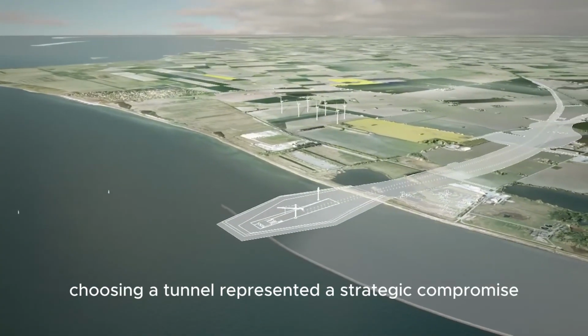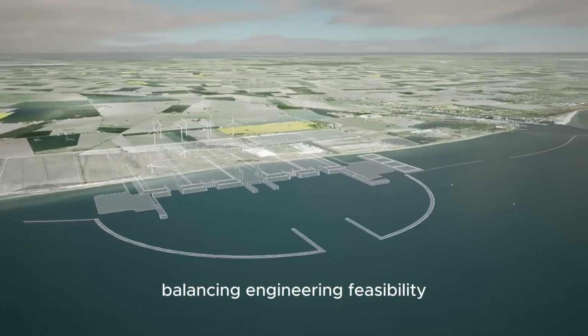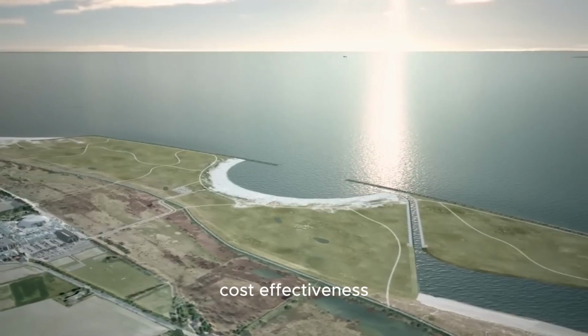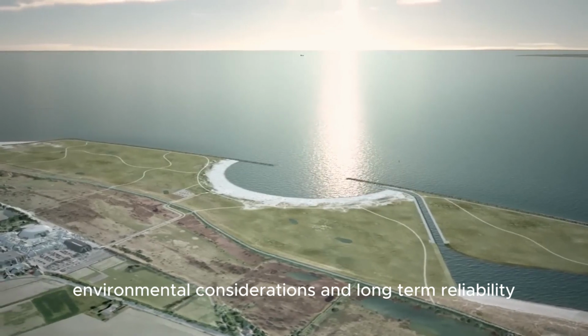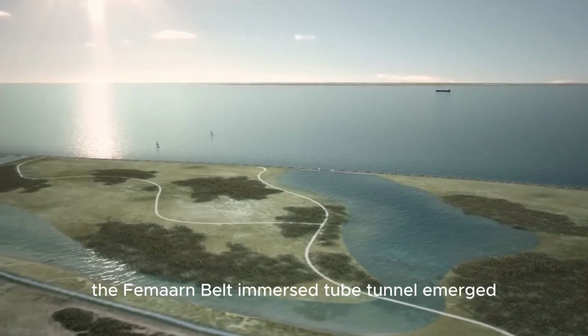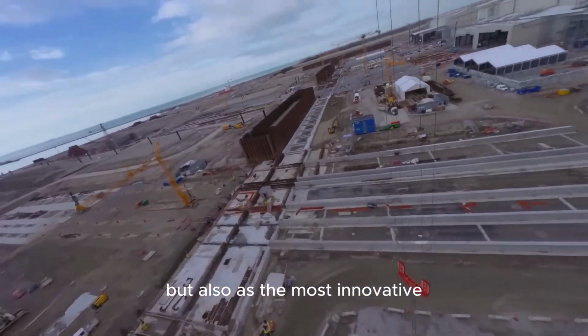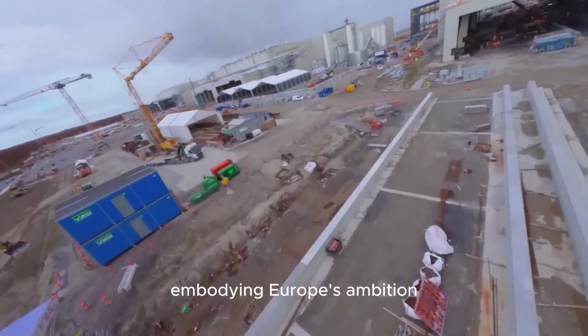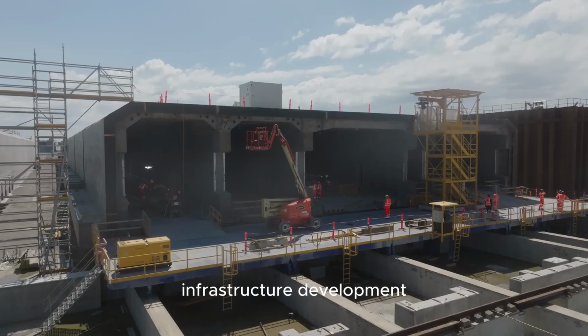Ultimately, choosing a tunnel represented a strategic compromise balancing engineering feasibility, cost-effectiveness, environmental considerations, and long-term reliability. The Fehmarn Belt Immersed Tube Tunnel emerged not only as the most practical solution, but also as the most innovative, embodying Europe's ambition to push the boundaries of modern infrastructure development.